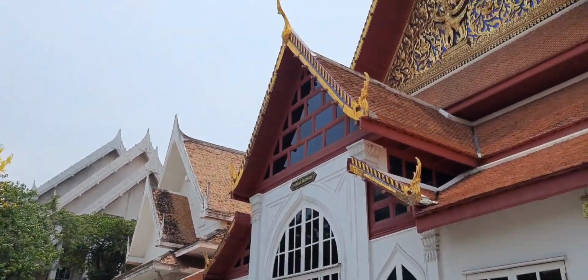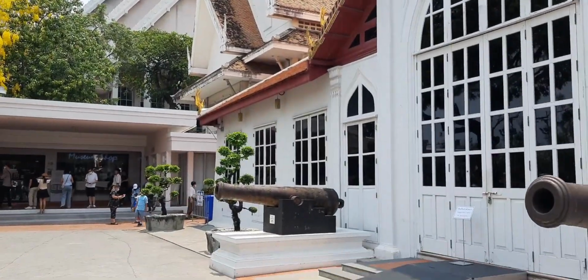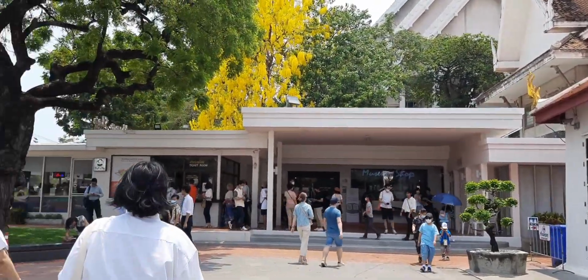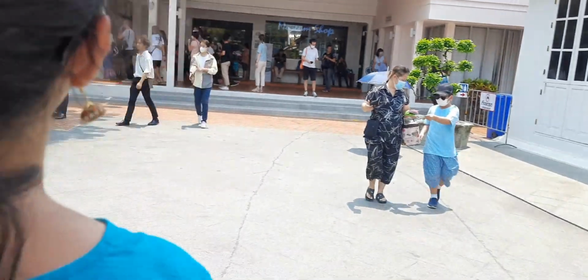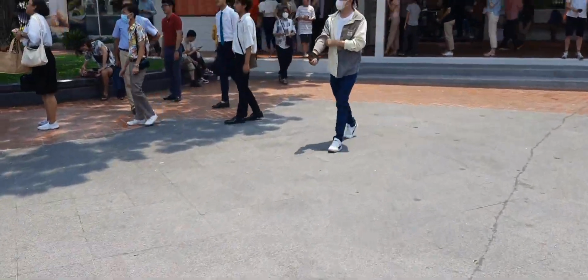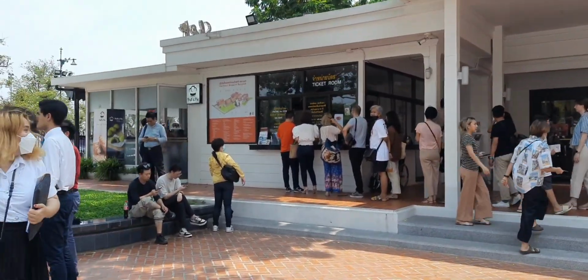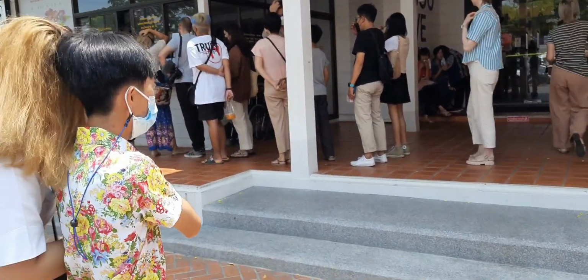So let's enter over there. I can show you how I bought the ticket, and then we entered the museum. On the right side there was one place to see, but due to their renovation, the gate was closed. So what we did, we entered through the main gate. First was a temple. I'm going to show everything, but before that, let's see how we bought the ticket.